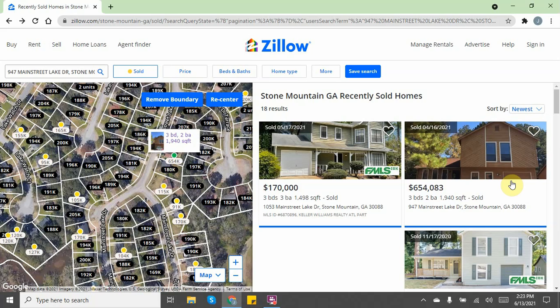So if you're running comps in this neighborhood, and you're working on a 3-2 around 1900 square feet, this will come up as a comp. But I'm here to tell you it's not a comp. The reason this is showing up as 600,000 doesn't mean that the neighborhood has jumped up in price to 600,000. Doesn't mean that at all.